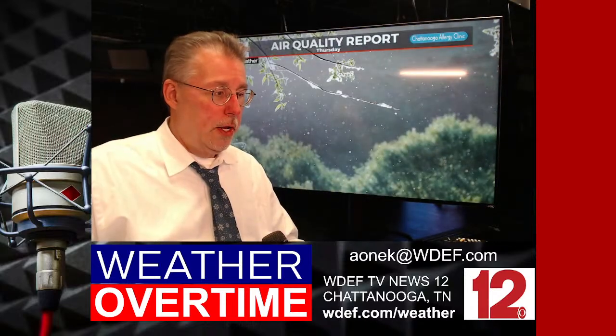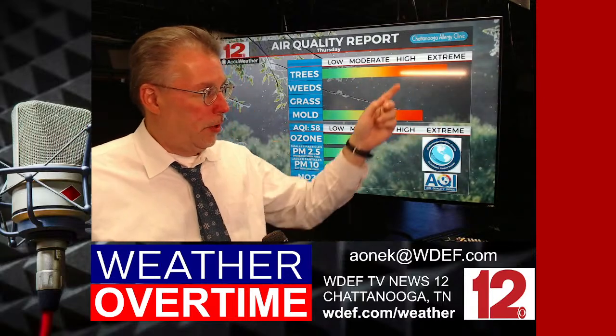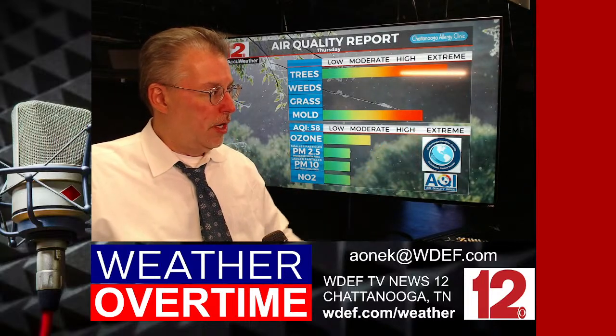Temperatures are quite nice, a few 50s into north central Georgia and western North Carolina. Beautiful night out there, no problem at all. But we do have, again, the potential for some pretty decent amounts of pollen. Tree pollen is pretty well maxed out, according to the Chattanooga Allergy Clinic. Mold is high, but we did not get a specific number on that.